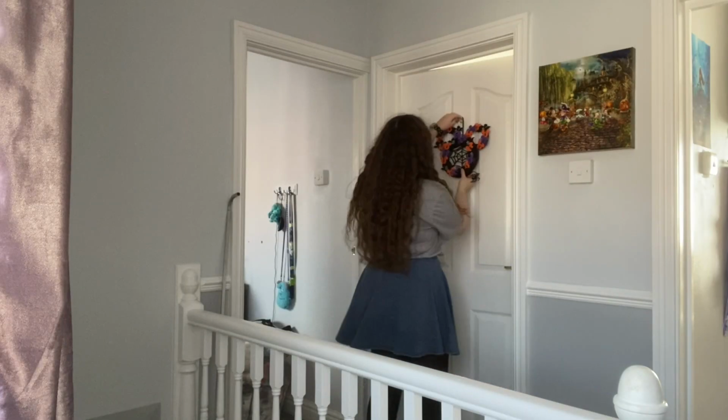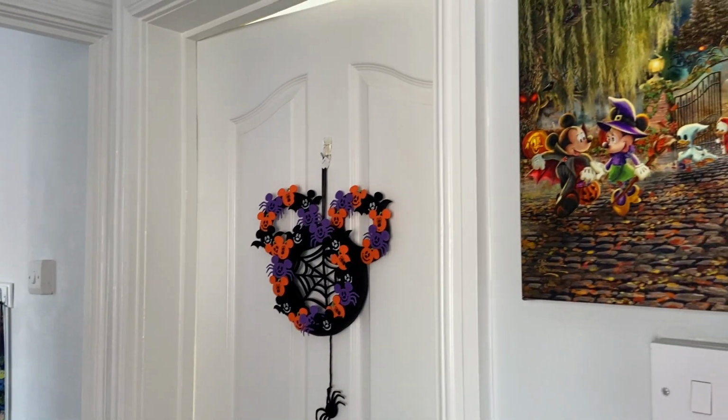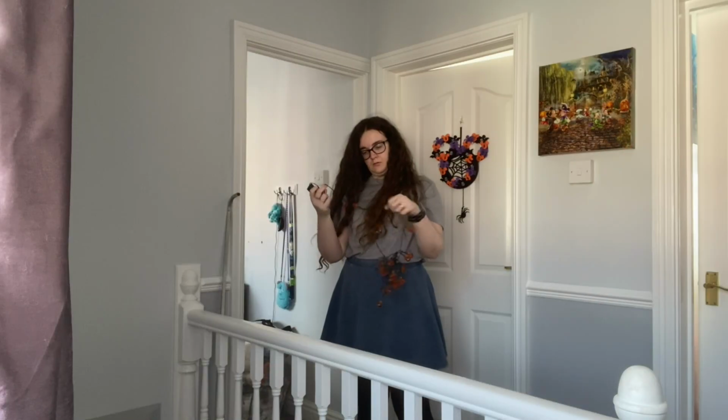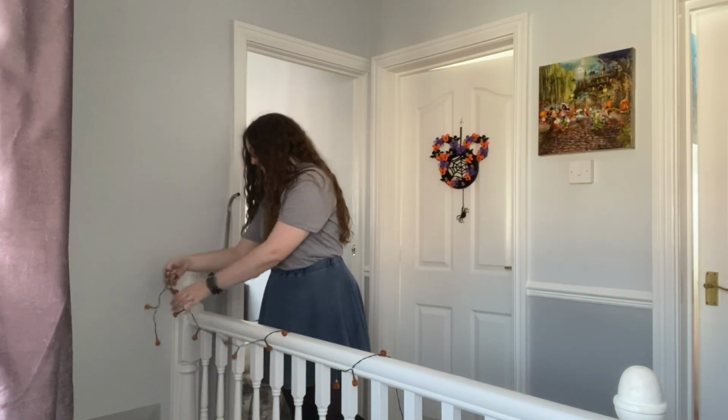And then I put a little command hook on our bedroom door because we didn't have one before, and I've put a really cute Primark Halloween wreath that I think I got last year on the door. And then when that comes off, it can hold a Christmas wreath at Christmas, and then I don't know what it will hold the rest of the year, probably just one of my keyring plush. And then I put the pumpkin string lights around the banister, and it looks really, really cute when it's on.